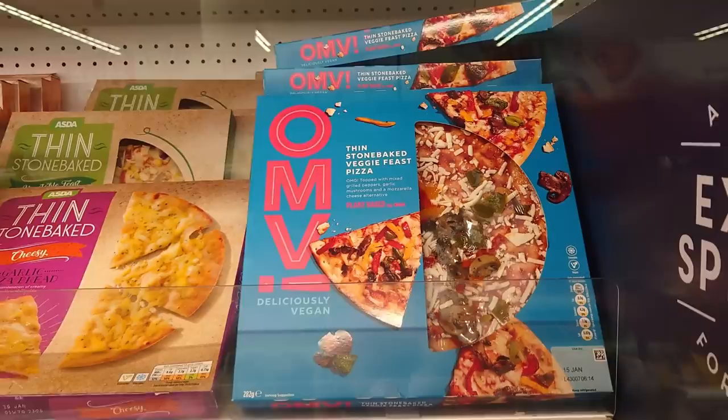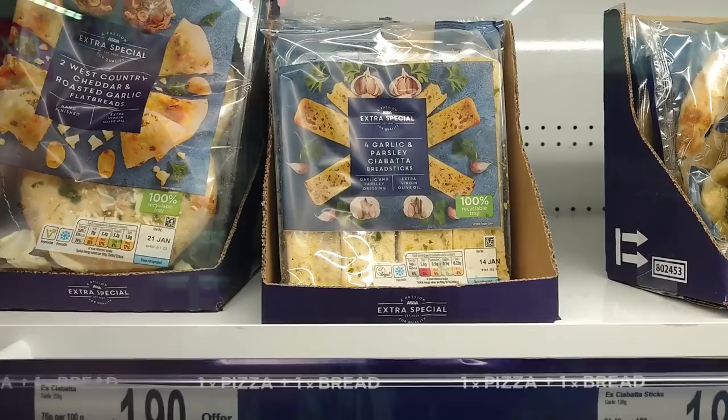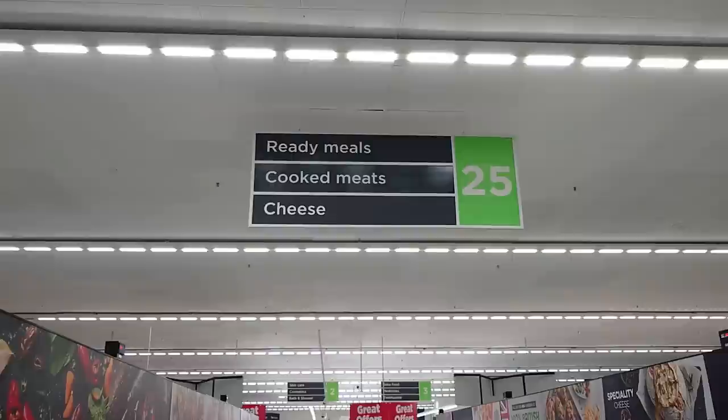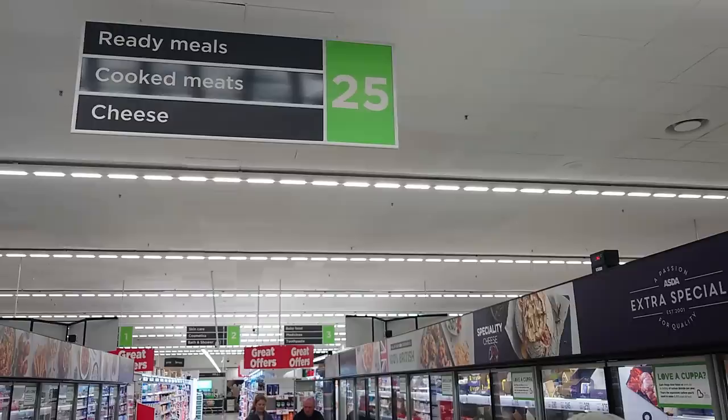And then in the fridge right next door, 4 garlic and parsley ciabatta breadsticks, very similar to what Sainsbury's do. Clearly marked vegan, £1.90. They go amazingly well with spaghetti hoops and meatballs. Just in case you are extremely local and you're coming to this exact store, we're in aisle 25. It's where we've just shown you the hummuses and the mix and match section.